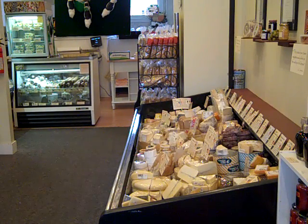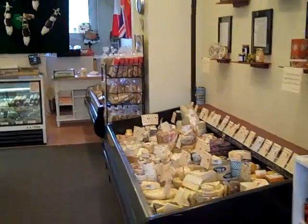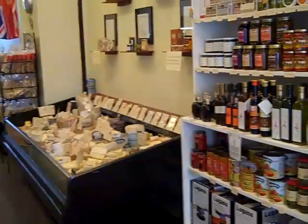That's right. And we have a cold case here of more cheese? Yep. This front case that you're kind of focused on, this is all just French and American cheeses. We have an incredible selection of locally made cheeses. Especially Washington and Oregon are making some of the best cheese in the country, if not the world.